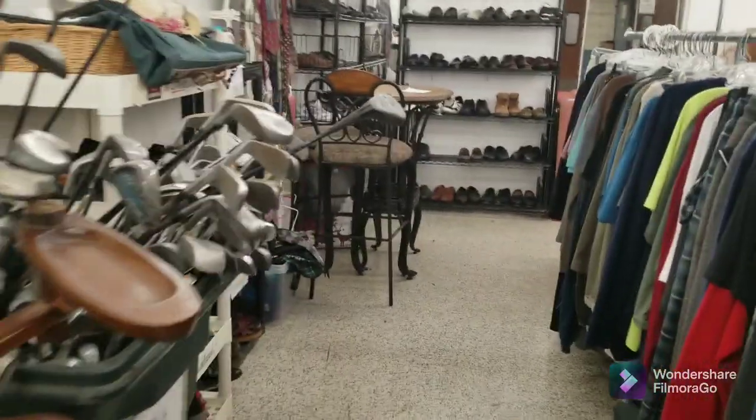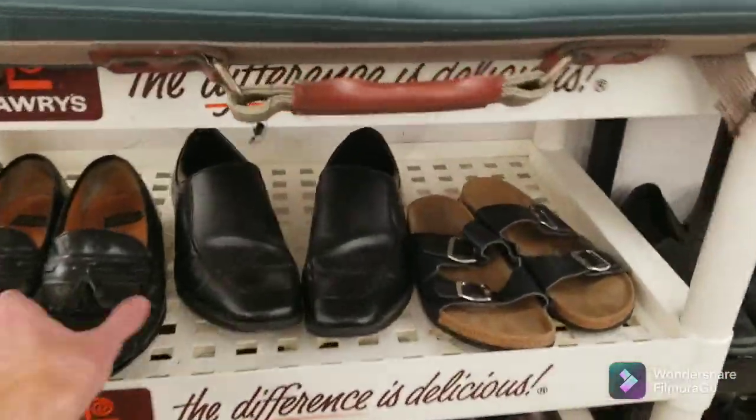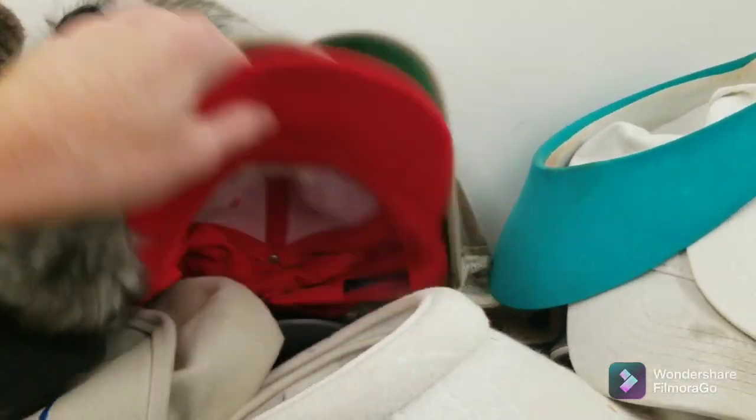But there's always a bunch of golf clubs as well. I don't think they charge that much for golf clubs, but I don't have an interest in selling golf clubs. I do buy some every once in a while if I know the brand, but most of those brands are just brands that I don't recognize and don't think are very good.